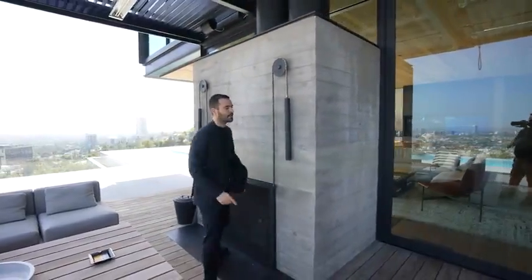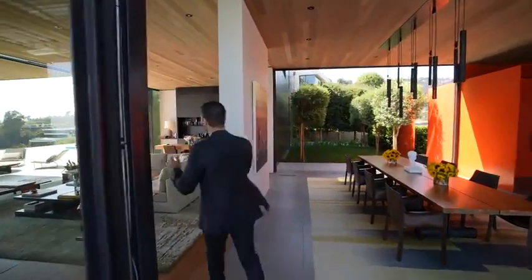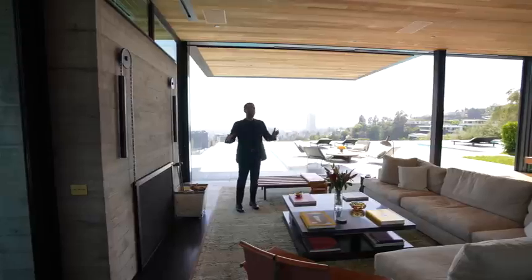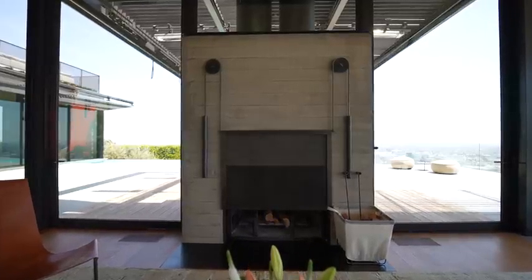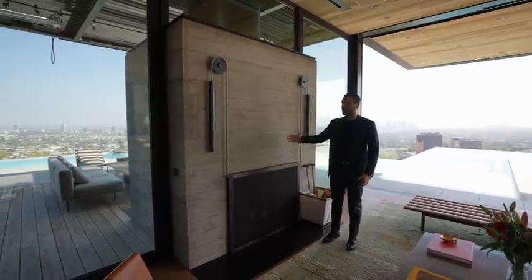All right, let me take you guys back inside. And right on the other side, we have the formal living room. Beautiful seating setup. The same hardwood floors that we saw on the kitchen side are also here, warming up the space, and the same wood paneled ceilings. We can see it throughout. On this side, we have the board-formed concrete fireplace. This is actually the other side of the fireplace that we saw outdoors, so it's double sided.